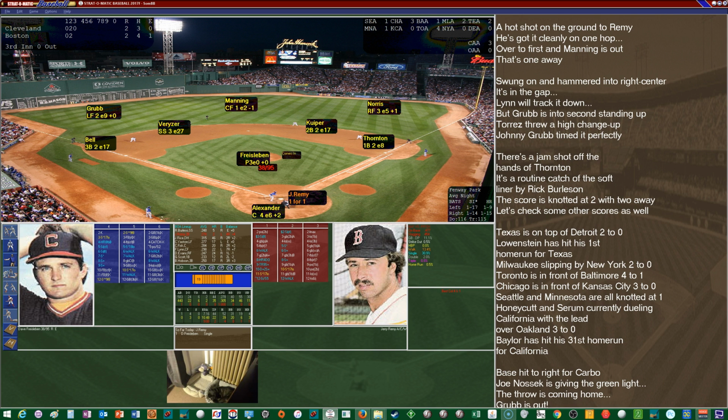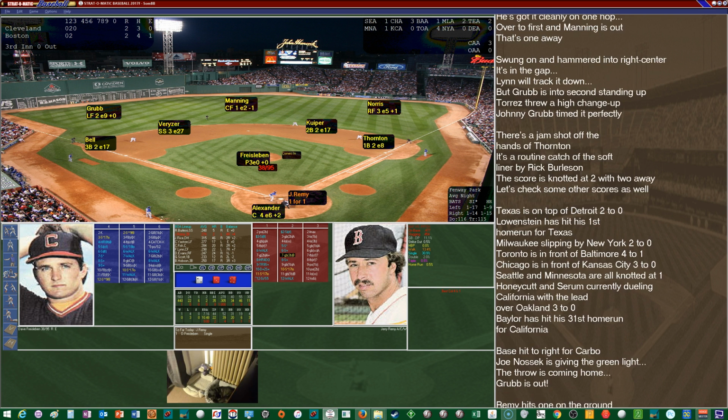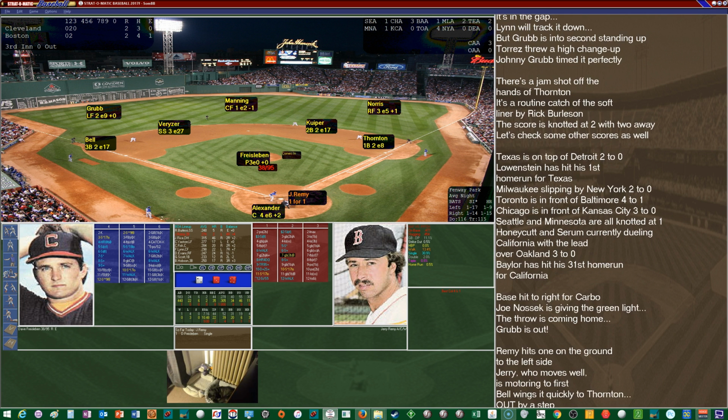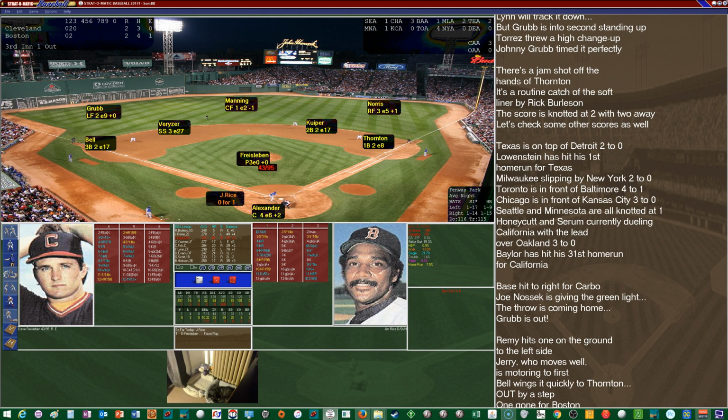So Jerry Remy had himself a bunt single his first time up. Bell and Thornton again playing in. And it's going to be off the... Not going to square around this time. He's going to ground one to Bell. Scoops it up over to first for out number 1, as Remy gets out by a step.